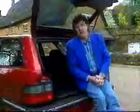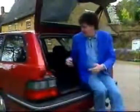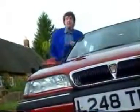Rover says this is not a car for taking your garden rubbish to the tip. They say it's a car for impressing the neighbours. And besides, if you do have a car like this, chances are you have a man to do your gardening. That leaves you free to go and have some fun.